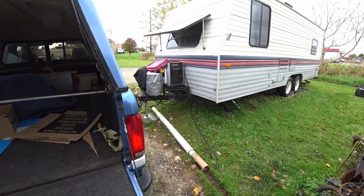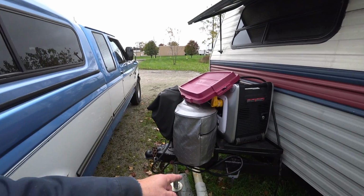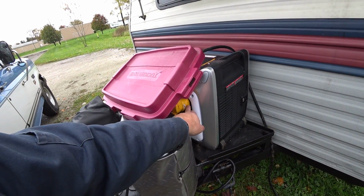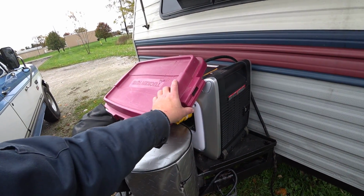All right, so I went ahead and fired up the generator. The eco mode is off, it's turned off. And I've got the RV plugged in, but since I don't have the adapter, I've just got it plugged into the 120 receptacle, the 20 amp receptacle.